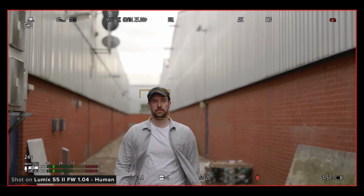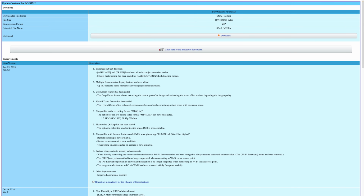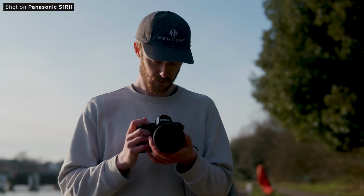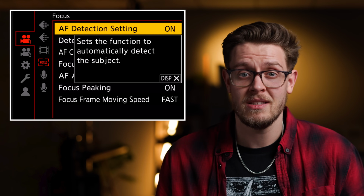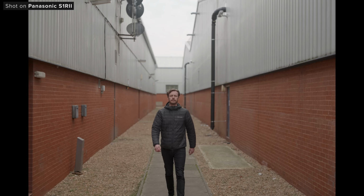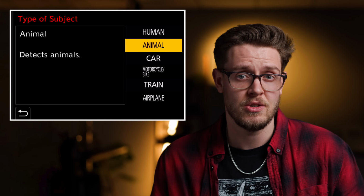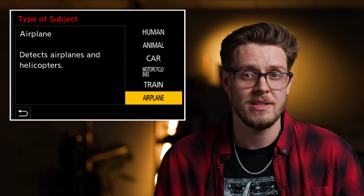With the S5 II, Panasonic really upped the performance of their autofocus system, and earlier this year they actually improved the performance even further in a few of their cameras with some new firmware. And the S1R II features another leap in performance even above those. Just like the S5 II, it's a phase detect contrast hybrid system that uses 779 points and updated algorithms for subject detection and tracking. This means that it has an updated range of subjects to choose from for tracking as well, including motorcycles or bikes, cars and animals.